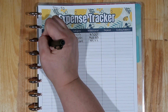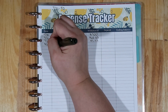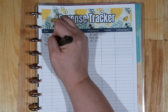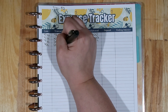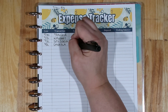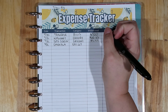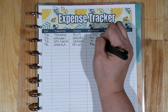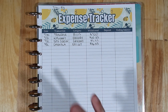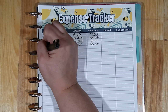On August 2nd, we did some eating out. So my husband and Austin and I went to Chick-fil-A. And so that came out of our eating out budget. And the amount that we spent was $36.55. My oldest son does not like Chick-fil-A, so we took him to Wendy's and bought him dinner.